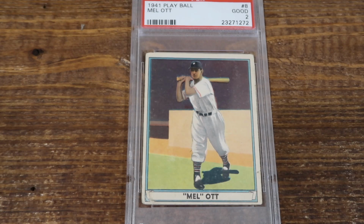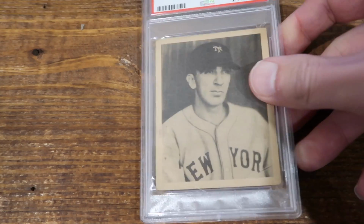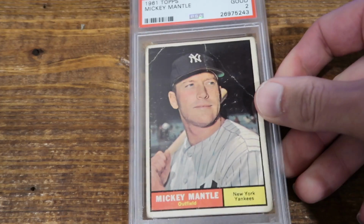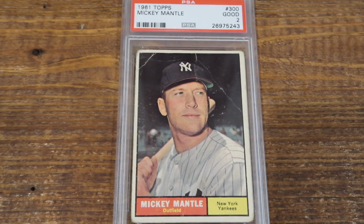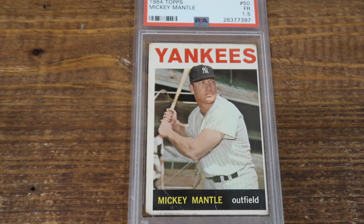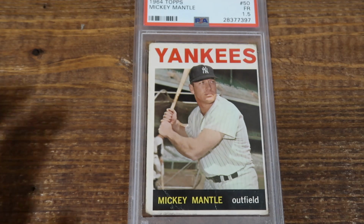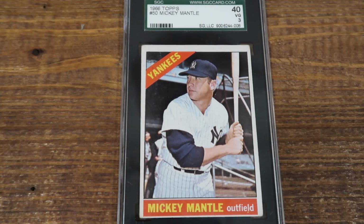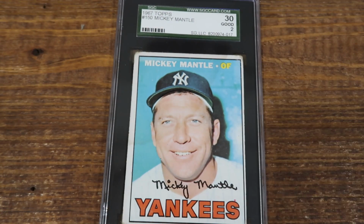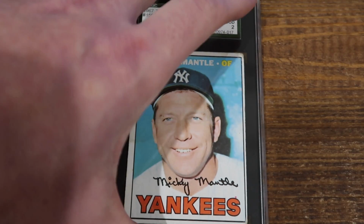1941 Mel Ott. 1939 Carl Hubbell. A couple of Mickey Mantles. Here's a '61. '64. '66. This one is a '67.